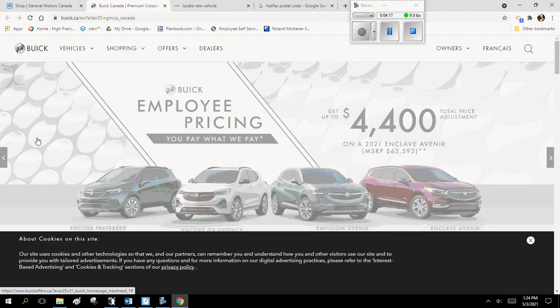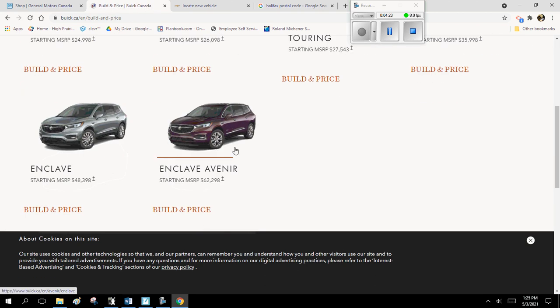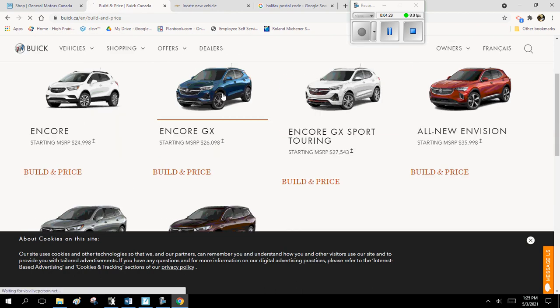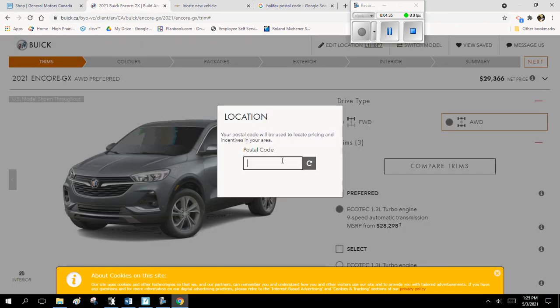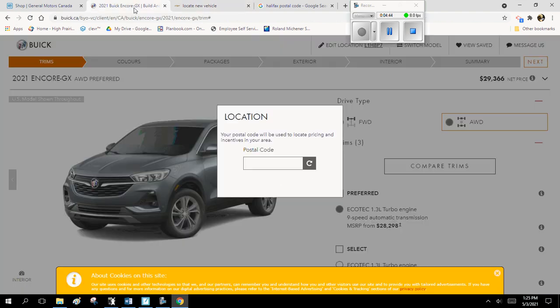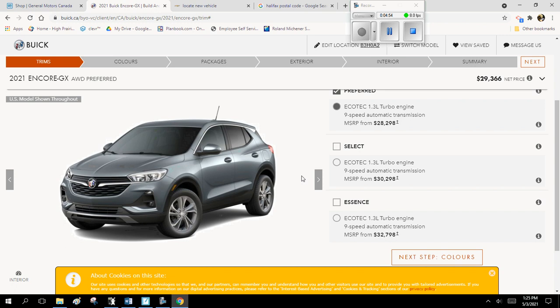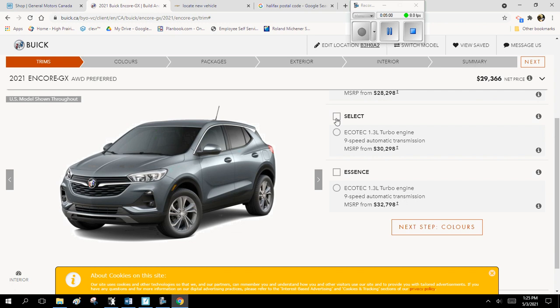As I said, most of you guys know what you want, so find one. Now, these are new vehicles, so if I go an Encore. Okay, continue. B3H, that's the postal code. There we go. Turbo, 9-speed automatic, 28,000, 30, 32. All right, so this gives me a base idea.